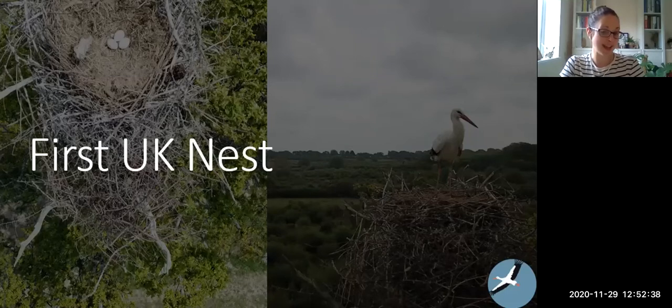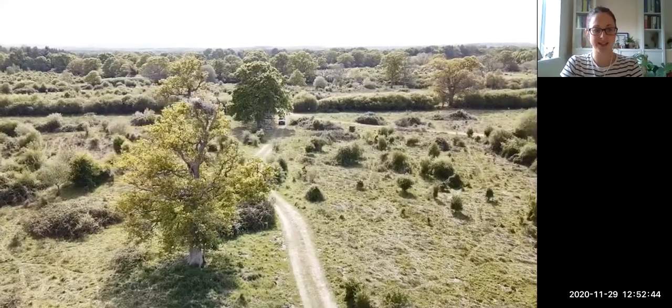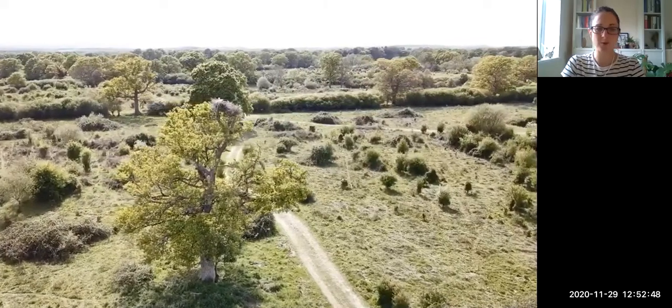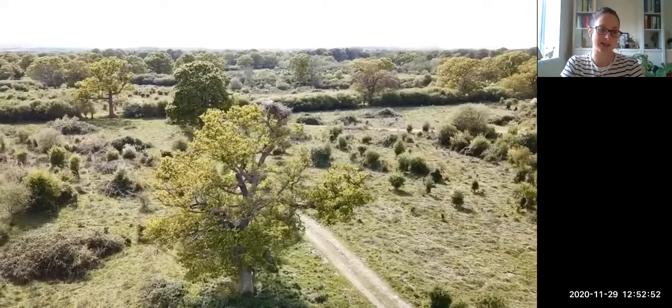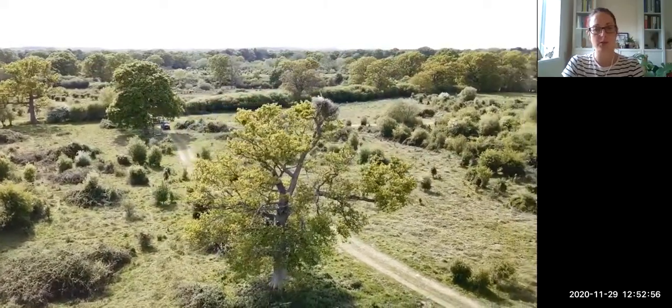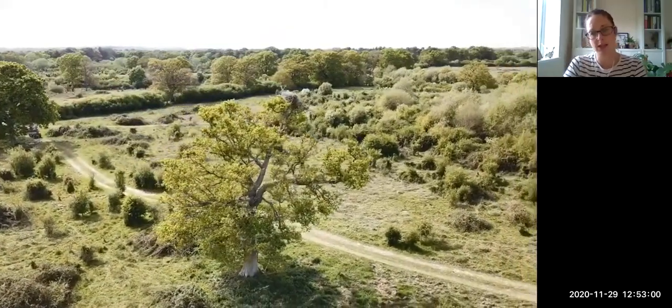We had our first nest last year as well, which was really exciting. So this was our first nest, and they completely caught us by surprise. We weren't really expecting any of them to be breeding quite this early. Most of the ones that came in 2016 were juveniles, so we wouldn't expect them to be breeding until this year or next year at the earliest.